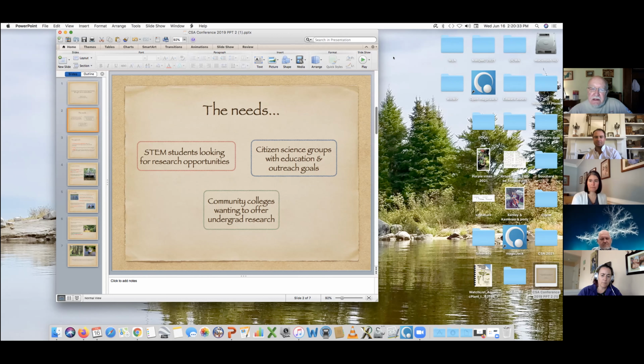Right? Citizen science groups, the ones I work with happen to deal with watershed monitoring, but a lot of citizen science groups have education and outreach goals that, if they're not affiliated with an academic institution, may be difficult for them to fulfill. And then from the institutional perspective, in fact, community colleges want to offer undergraduate research, but run up against problems such as unfamiliarity of many faculty members with the whole idea of doing research with undergraduates, although that's changing for the better, thank heavens.